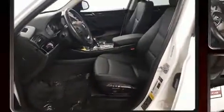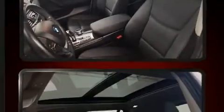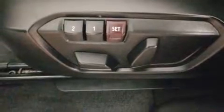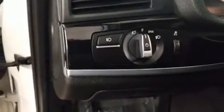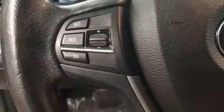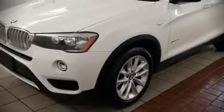BMW also prioritized safety and security with features such as dual front impact airbags, front side impact airbags, traction control, brake assist, anti-whiplash front head restraints, a panic alarm, an emergency communication system, and four-wheel disc brakes with ABS. Electronic stability control ensures solid grip atop the road surface, no matter how challenging the driving conditions.